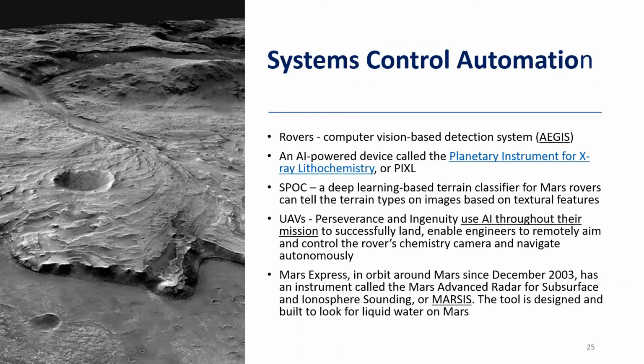So systems control, automation. This has been used with computer vision-based detection systems. And there's also another technology, Spark, a deep learning-based terrain classifier for Mars rovers, which can tell the terrain types on images based on textural features. And unmanned aerial vehicles, both Perseverance and Ingenuity, use AI throughout their mission to land, enable the engineers to remotely aim and control the rover's chemistry camera at the SuperCam and navigate autonomously.